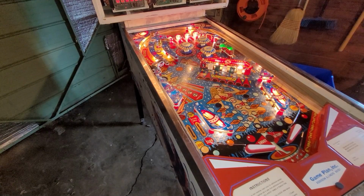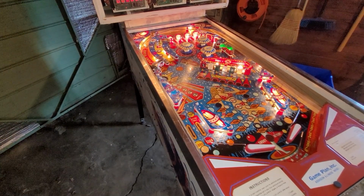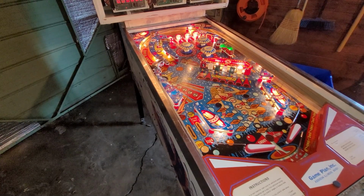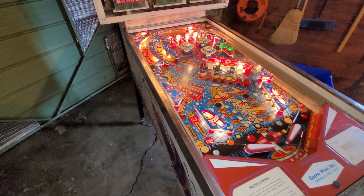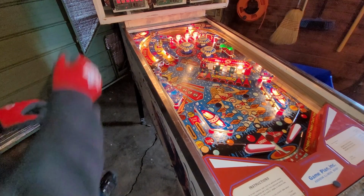I guess I'm just going to plunge the ball. Let's hit the left flipper and see what happens. I wonder if I hit the right flipper, if that's going to blow the fuse. Let's try it. I could see the lights dimming. I bet you I blew it. Let me take a quick peek. I'll be right back.